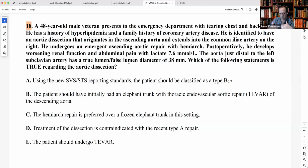Okay. So what happens when I do this one, because you want to depressurize the false lumen and direct blood to the true lumen. So you do a TEVAR, and after you do a TEVAR, what you have to do? You have an angiogram to see if the renal is open or the bowel is open, right? Because even if you do a TEVAR, maybe the renal is still occluded. Maybe the SMA is still occluded.